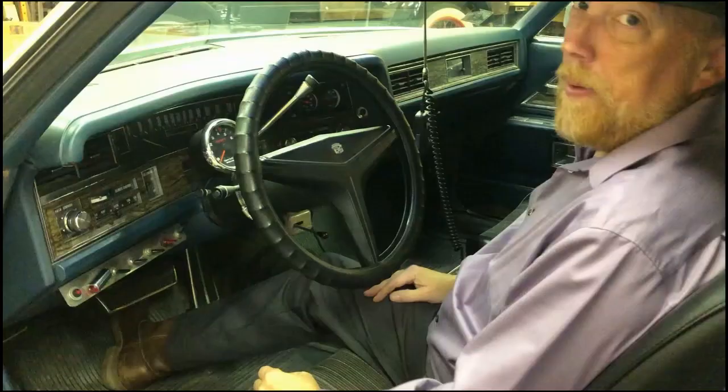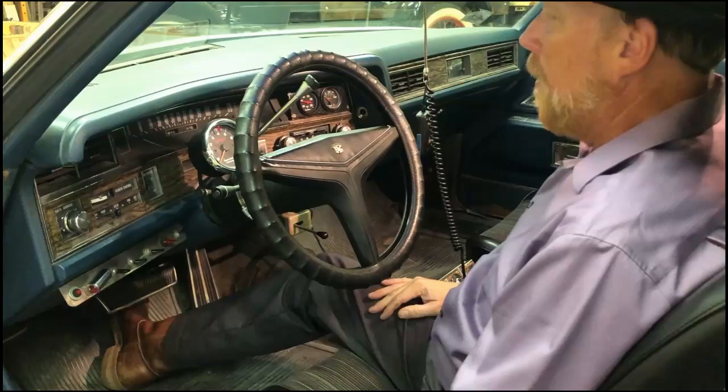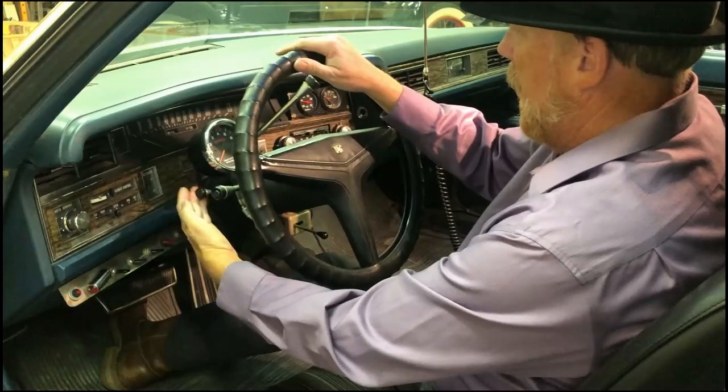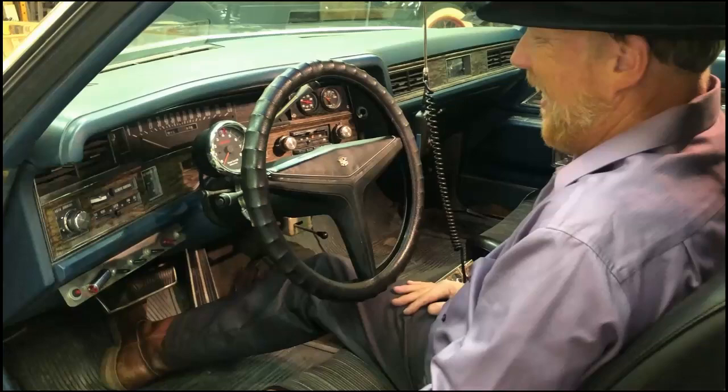Well, I will show you the front. First of all, I'll turn a little lights on in here. We got some map lights that aren't stock, but they're in here. Anyhow, typical Cadillac stuff. Of course, your tilt wheel. And like the other Caddy, your telescoping wheel. Because you never can get the steering wheel right where you want it, of course. No, that's terrible. Where did I have this at? Well, anyhow, you get the idea.